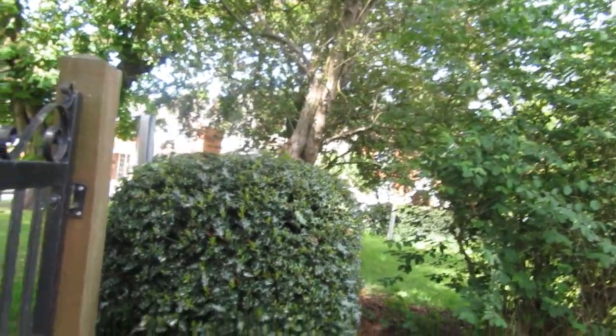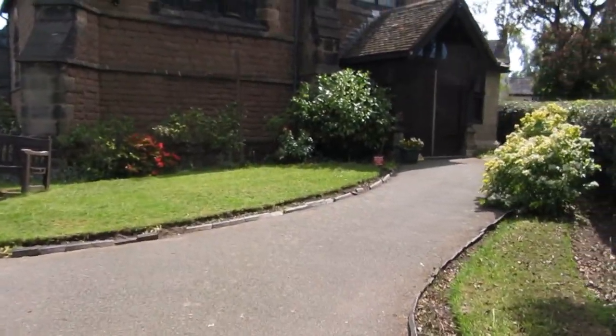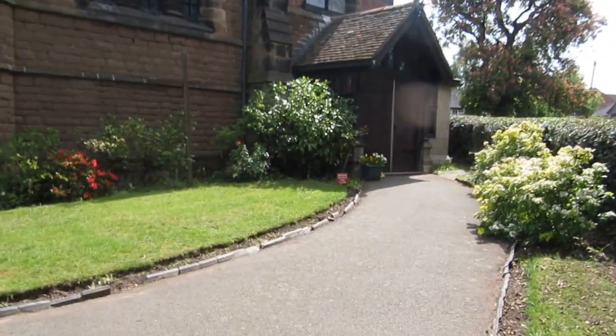Just get into the gate. This church is called St. Edithas, and as far as I'm aware, he locks the gate. I've been here a few times, and it's probably locked up, so I'm not going to even try and get in.